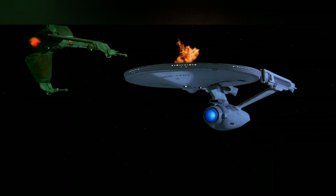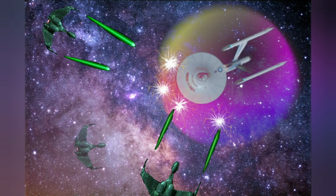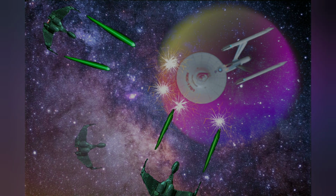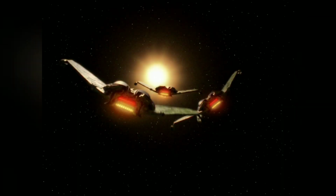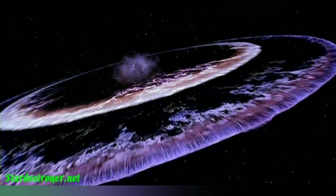Based on the logistics that we've seen in the movie, one bird of prey is no match for a Federation Constitution-class starship. But two birds of prey is another story. Three birds of prey is a death sentence. We know the Klingon Empire's economic situation wasn't good after the destruction of Praxis, so they were forced to budget everything they did from that point on.